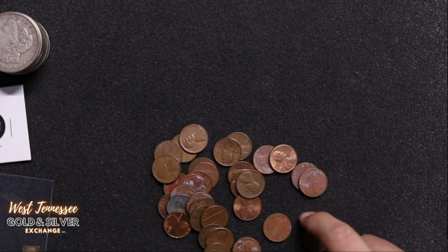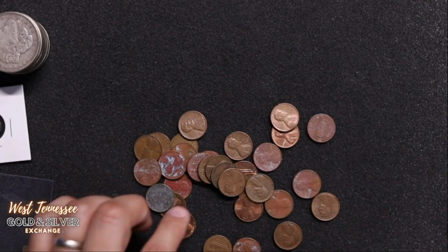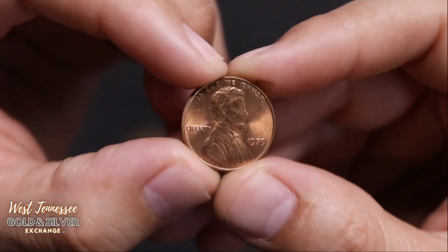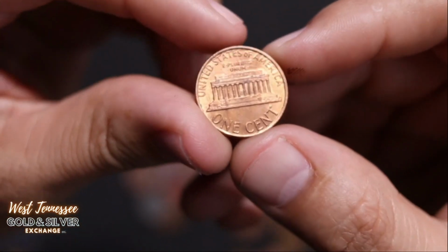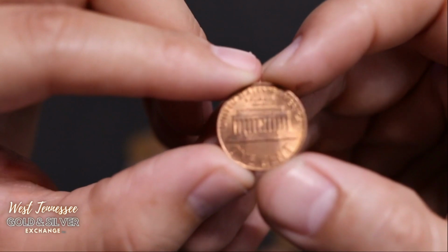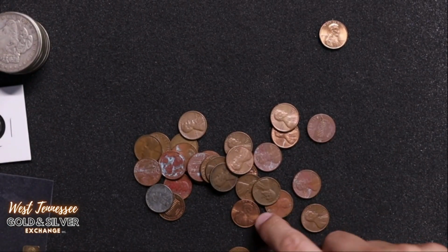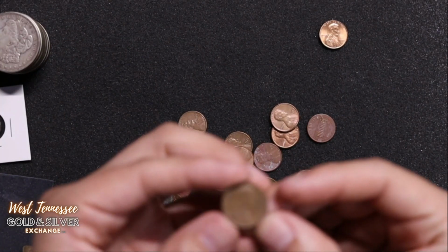Next up, we have all of these pennies, most of which will be copper. So let me just flip them all over and see what we got. Look at this, 1979, 1 cent. Looks to be in pretty good shape. So definitely one that somebody wants to put in their collection if they're putting together an album. But for me, I have many of these, and they all just go into a gallon. I am one of those penny hoarders that hoard the copper pennies.